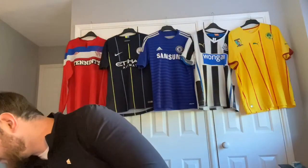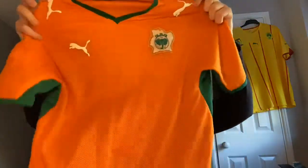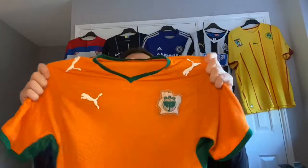So first up, we've got an Ivory Coast home shirt. I believe this was from the 2010-2011 season. They did wear this in the African Cup of Nations. It's a size small. I do try and get a lot of stuff that's just immaculate if I can. This is brilliant considering it's like a mesh material, and the age of it, it's fantastic. The badge is felt, there's nothing peeling away on it, and the Puma badges are still on it. No damages to the back or anything like that. I paid £12 for that. That has been listed up for £20.